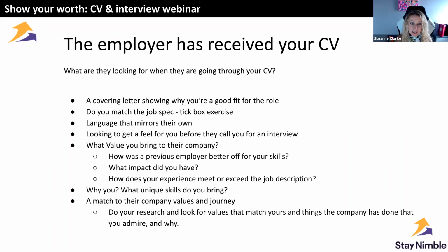What I do like to see is a covering letter, if possible. It's not always possible. Sometimes it's an online application. But if you're able to include a covering letter, it's showing that employer straight away why you think you're a good fit for the role. If they haven't had many covering letters, it can make you stand out immediately.